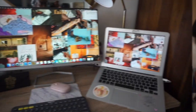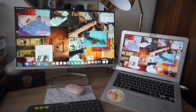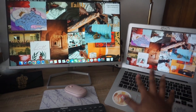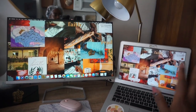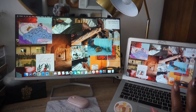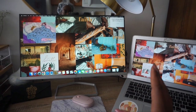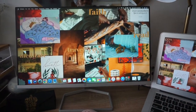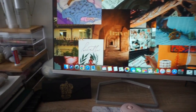OMG. All right, y'all. So this is the official, or not the official, because I may switch some things around just because I'm a righty, so I need this space here in order to move my mouse and whatnot. But this is amazing. This is such a clean and sleek look, and I'm very, very happy with the field of view that I have now. So this is gonna be absolutely amazing for editing.